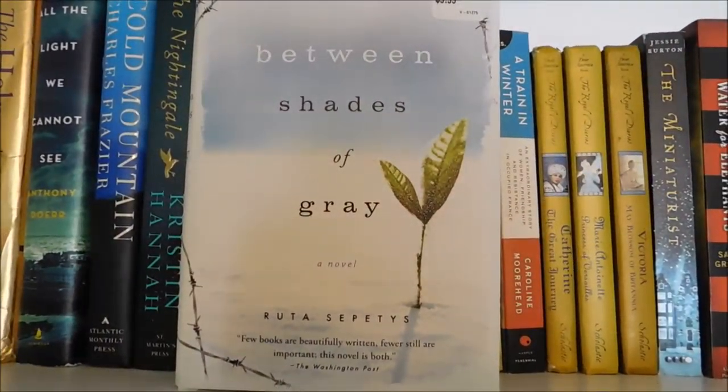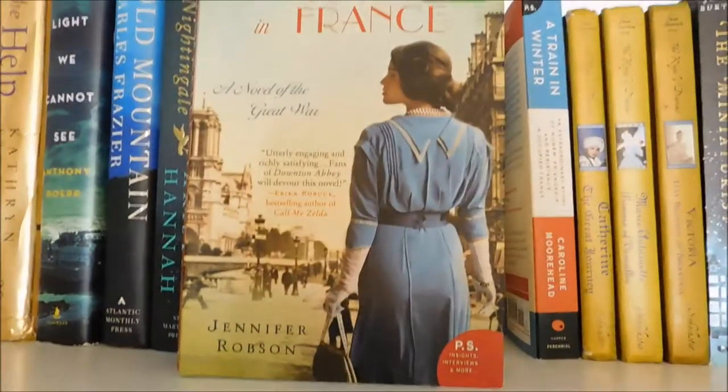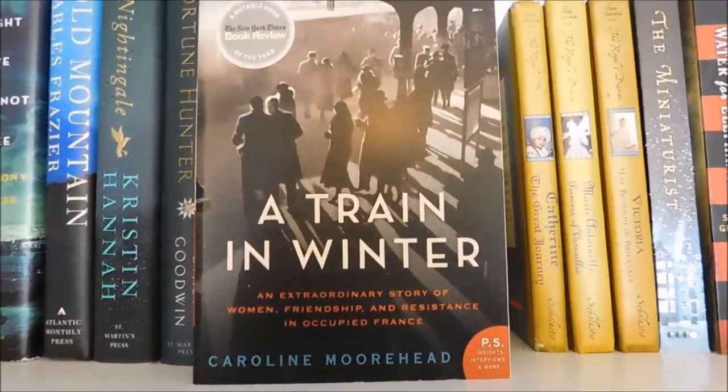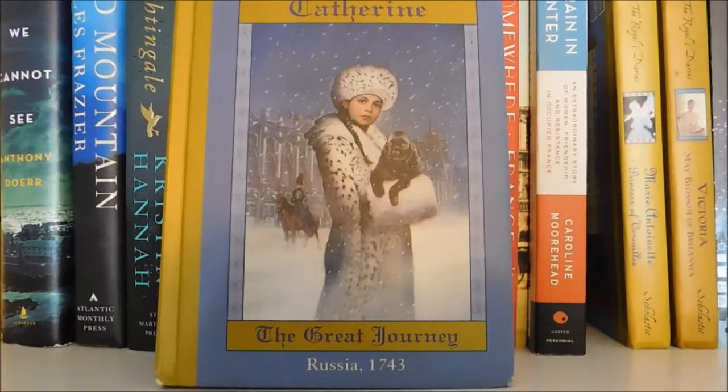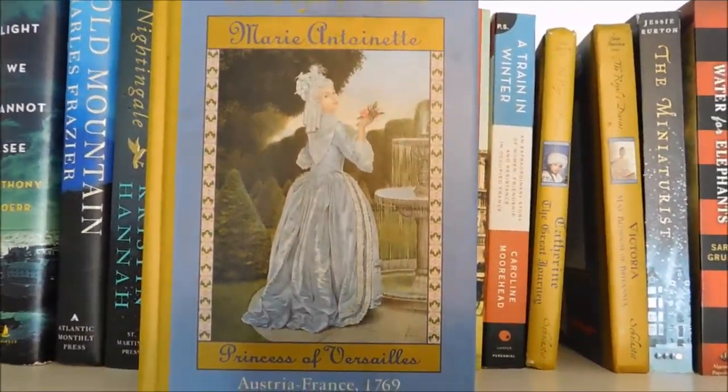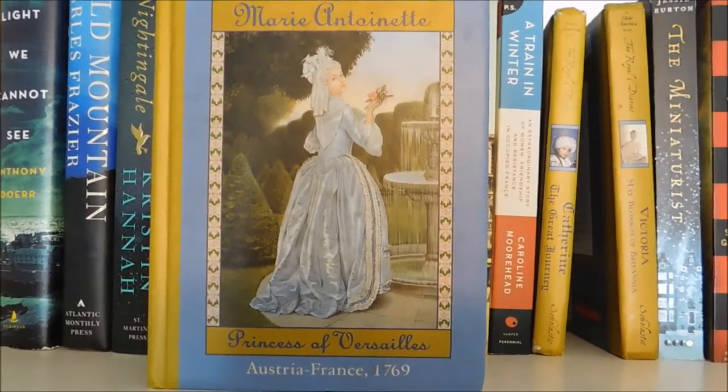Between Shades of Gray by Ruta Sepetys. Somewhere in France by Jennifer Robson. A Train in Winter by Caroline Moorhead. Catherine, The Great Journey by Christiane Gregory. Royal Diaries, Marie Antoinette, Princess of Versailles by Kathryn Lasky.